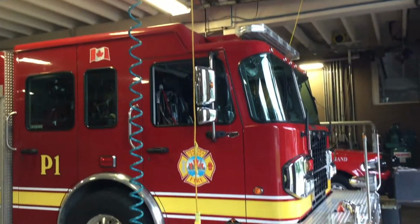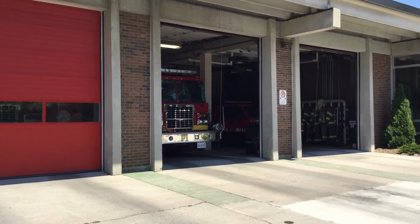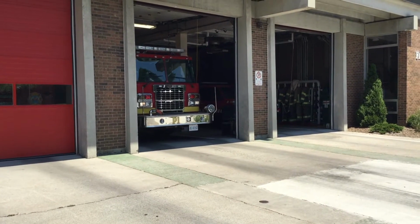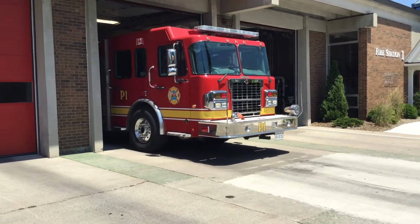Let's take a look at the trucks that firefighters use to carry the equipment that they need to do their jobs. We at the Niagara Falls Fire Department have many different trucks that we use in our day-to-day fight against fires. Our main kinds of trucks are pumpers, rescues, aerials, and tankers.